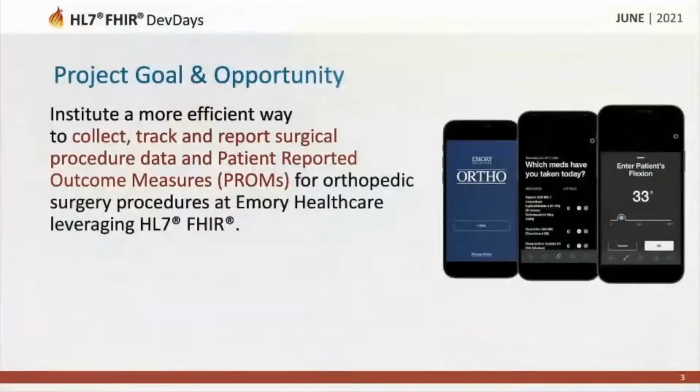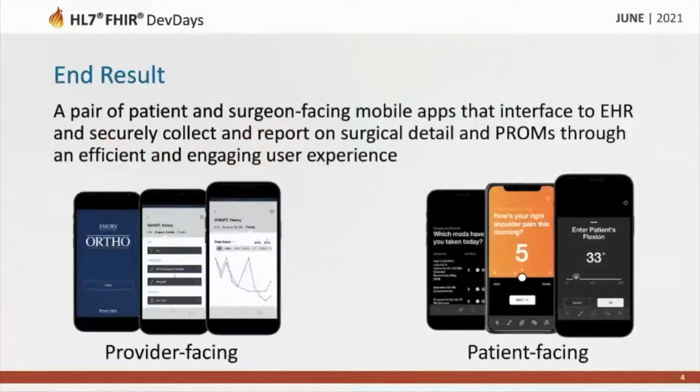So given all of these industry challenges, Emory came to us and they were looking for a more efficient way to collect, track, and report surgical procedure data and post-surgical patient-reported outcome measures for their orthopedic surgeries. We have then been working closely with both their clinical and IT teams to develop seamless and interactive mobile apps for both the patients and surgeons that leverage FHIR API to integrate with the EHR and their existing patient-reported outcome system that they have been managing for the past few years. We were then able to securely collect and synchronize data from these multiple data resources to ensure a continuous, efficient, and engaging user experience for both the patients and surgeons.